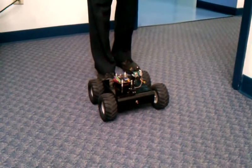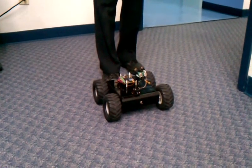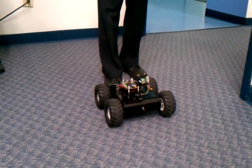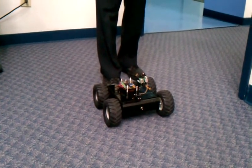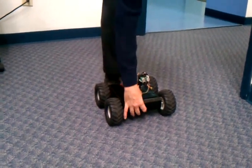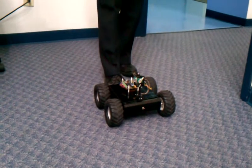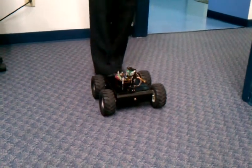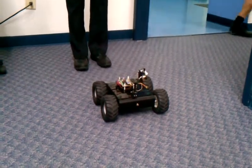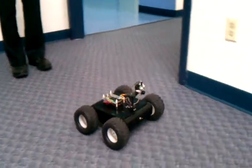August 15th, and this is an autonomous rover programmed with the programmable XB. It should be able to use sonar to find its path and avoid obstacles. Alright, he's going to start looking around. And off he goes.